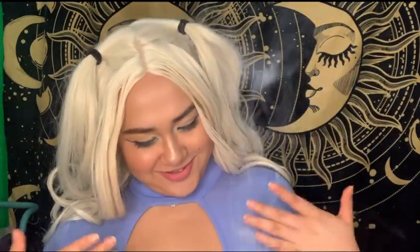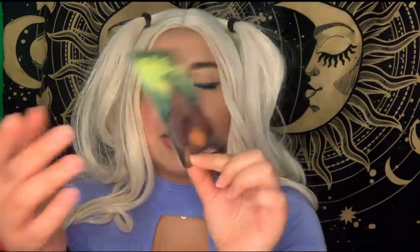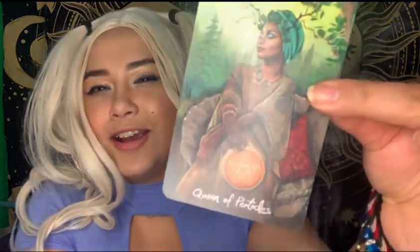Ooh, so serious. The reason I'm saying focus on your business right now, the reason that you're being told to focus so heavily on you is because you are gonna take this trip. You guys are gonna go somewhere, and you got the Queen of Pentacles. Emphasis on business, on your creativity, your grounding. Oh, look at her, beautiful, a queen. And grounding, Mother Nature.